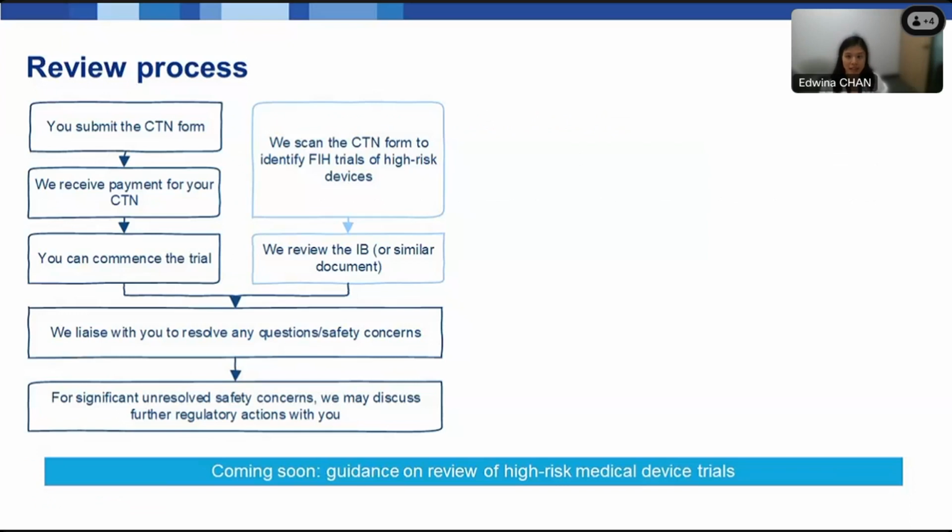We scan the CTN form to identify first-in-human trials of high-risk devices. And for these trials, we will review the investigator's brochure or similar documentation. If we have any questions or safety concerns, then we'll liaise with you to resolve them. In very limited circumstances, if we have significant safety concerns that remain unresolved, we may discuss further regulatory actions with you. I'll go into more details in the next few slides, but first I'd like to emphasize a few things about the process.